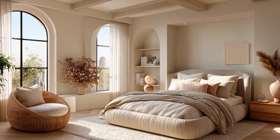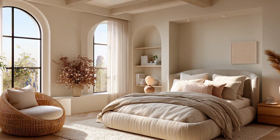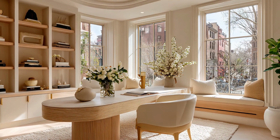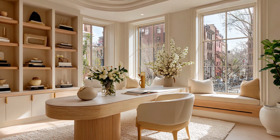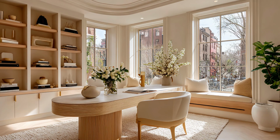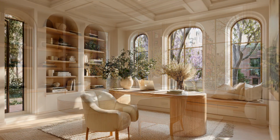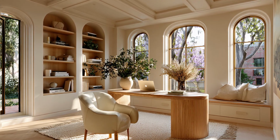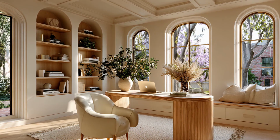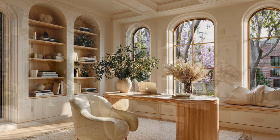The home office feels like a creative sanctuary where inspiration flows as freely as the spring light pouring through those tall windows. Calm ivory walls and sculptural built-ins create focus without feeling sterile. You can imagine sitting at that curved oak desk, surrounded by ceramic treasures and trailing greenery, losing track of time as ideas flow. The woven rug adds warmth underfoot, making this space feel both productive and deeply peaceful.